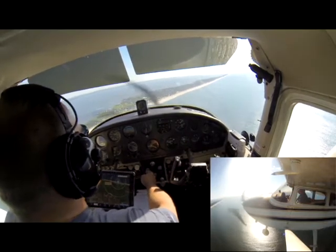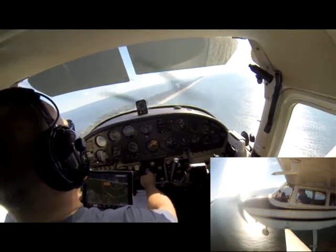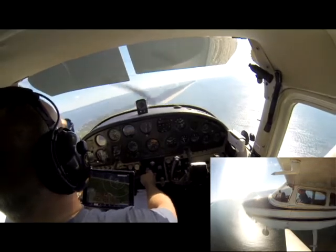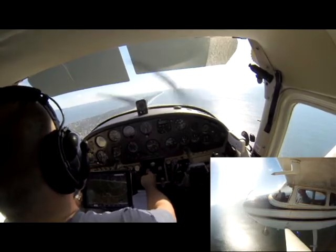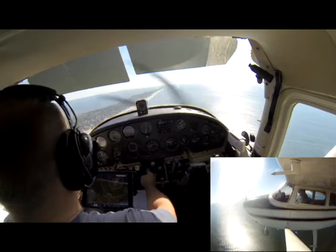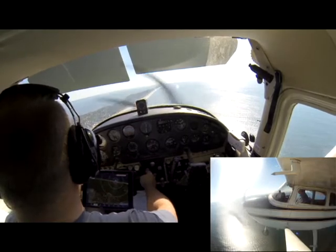New York Road, 87 Hotel Fox. 87 Hotel Fox, go ahead. Skyhawk, 87 Hotel Fox, with information Mike, full start, taxi back at Islip. 87 Hotel Fox, proceed direct to Islip, enter the right downwind for runway 6, advise the tower of your intention. Proceed direct right downwind, 87 Hotel Fox.